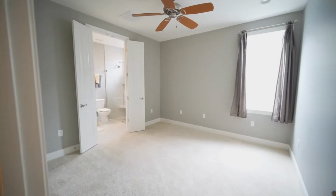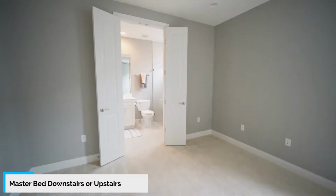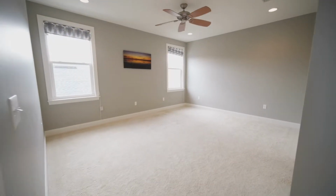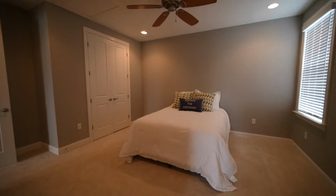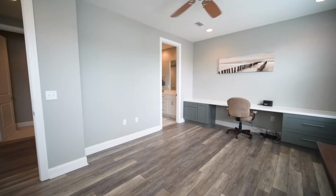One of the other things that I really love is you have an option for a master bedroom downstairs or upstairs. One of the other things I love is that upstairs, one of the bedrooms is converted into an office space, but it's done so in such a way that you can still live in it comfortably in the bedroom. I know all my gamer friends out there would love it.